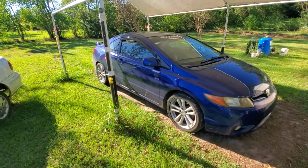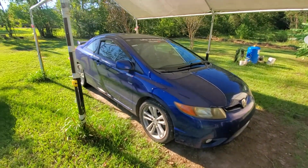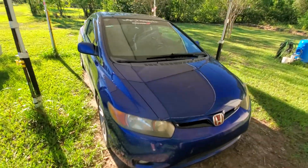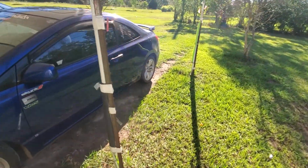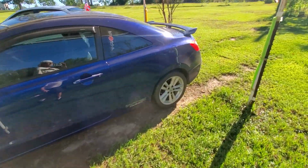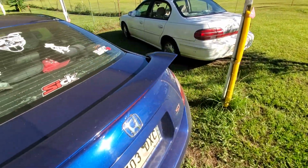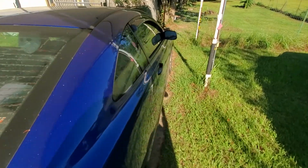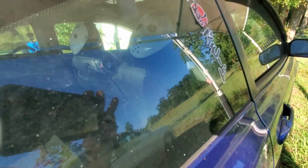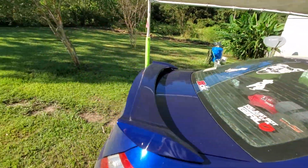There's my wife's '06 Si, beautiful car, K20Z3, 6-speed, love it. And you know, I wouldn't have put the decals on it, but she did. But you know, it's her car. She wants to personalize it her way. That's her business. Pretty cool though. She did put in the Concept seat covers on both seats in the back, which I thought was pretty slick. I had a couple extra ones.